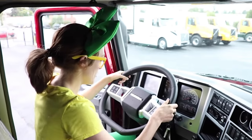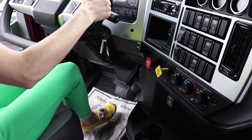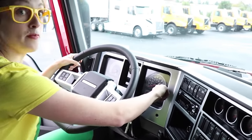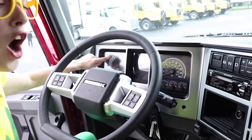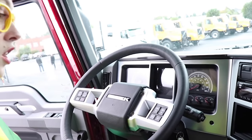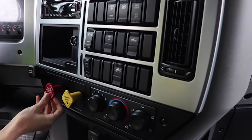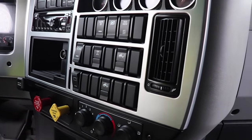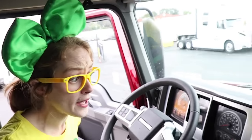Whoa. We have the steering wheel, the gas pedal, and the brake pedal for the air brakes. We have the speedometer right here. Wow, this is for the RPMs. Look at all of this. Ooh, a parking brake, a trailer air supply. Whoa. Look at all these buttons.